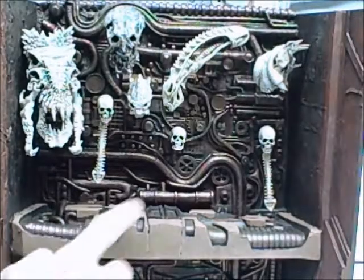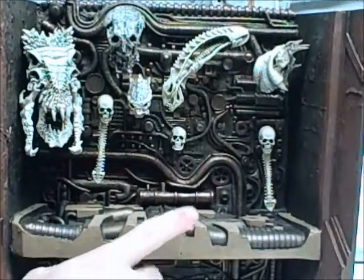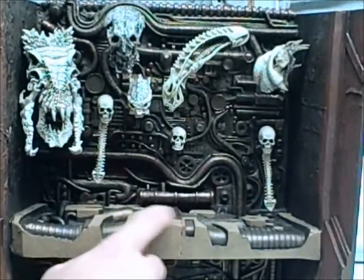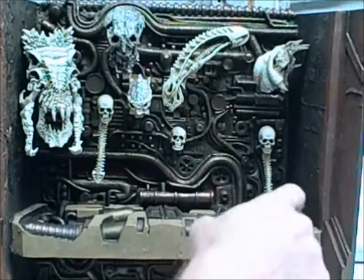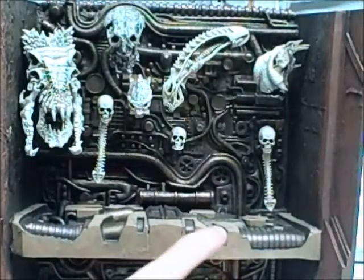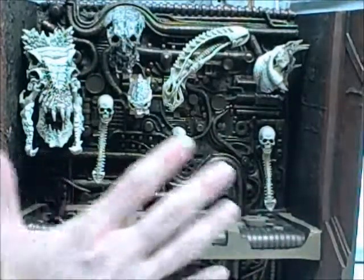So here's the trophy case. Like I said, this thing is heavy. I think it's actually made out of resin. It's very nice, really detailed. Some of the paint does look kind of worn. There are some letters thrown in here, which is really cool. That's a nice effect.